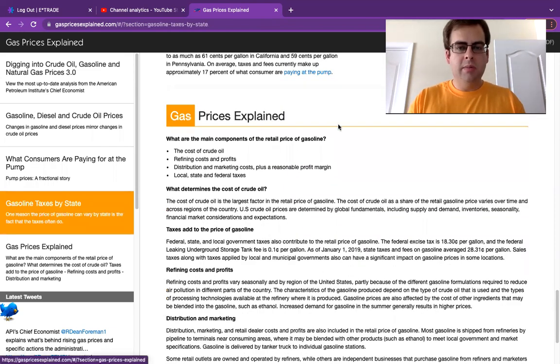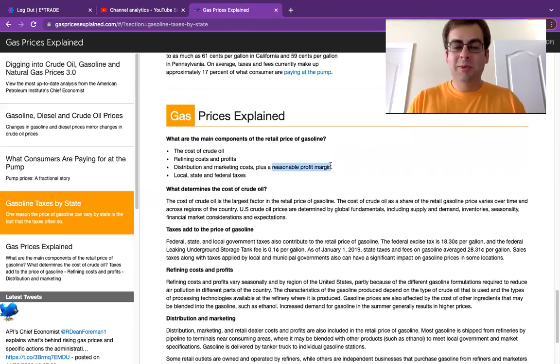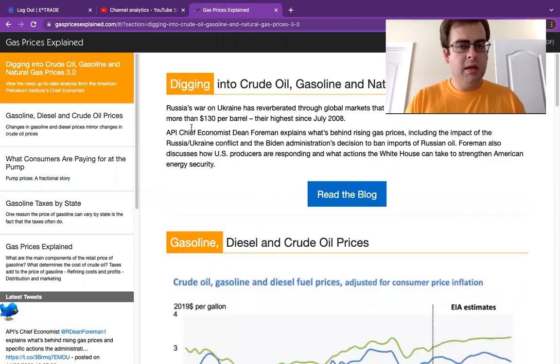So here's some basics on the explanation of gas prices. What are the main components of the retail price of gasoline? Cost of crude oil, refining costs and profits, distribution and marketing costs, plus a reasonable, that's funny, reasonable profit margin. That's debatable, right? And then local, state, and federal taxes. The profit margin, I guess, depends on who it is. But overall, this is a pretty good site and sums up really well what I wanted to say. Let's see what this says at the top here.